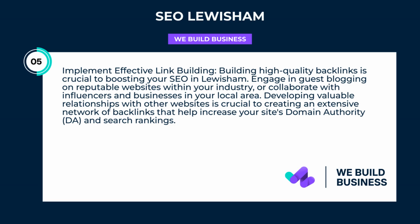Implement effective link building. Building high-quality backlinks is crucial to boosting your SEO in Lewisham. Engage in guest blogging on reputable websites within your industry, or collaborate with influencers and businesses in your local area. Developing valuable relationships with other websites is crucial to creating an extensive network of backlinks that help increase your site's domain authority, DA, and search rankings.